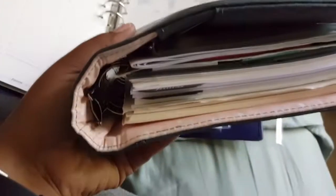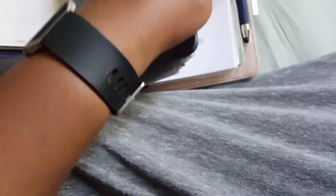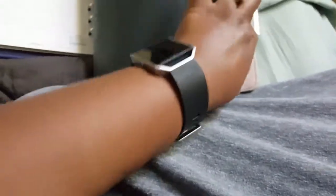Okay, so this is my KK planner. It's in gray, and as you can see, the clip right here broke off. I kept it in a tote bag, and I guess just being in the tote bag, it kind of popped off. This is the other side. So you see that little clip that helps open the rings broke off. And I'm trying to open to a page so you guys can't see my personal information.